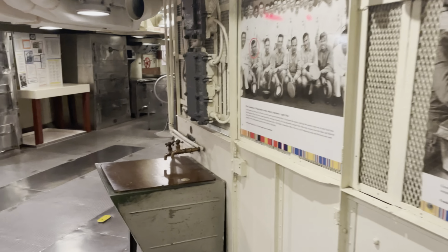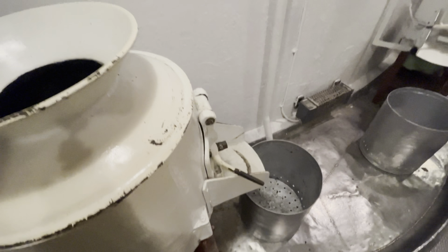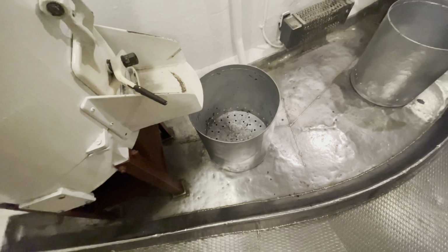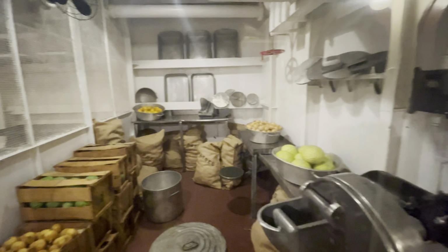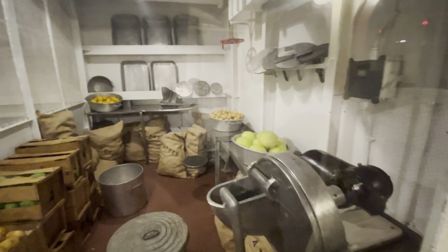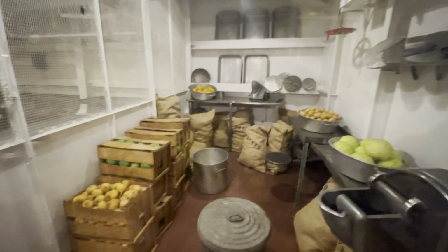Alright, and here we've got machines that the sailors put potatoes in, turn the machine on, and it describes it as having an abrasive, sandpaper-like material inside that would peel the skins right off the potatoes and empty them into this bucket. Here you've got the vegetable locker. Kept all the potatoes and onions and lettuce.